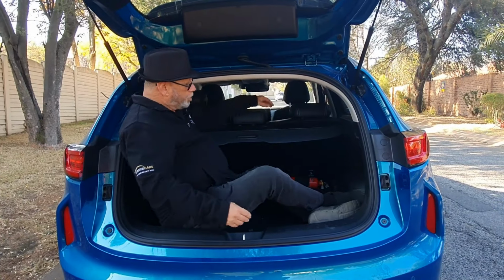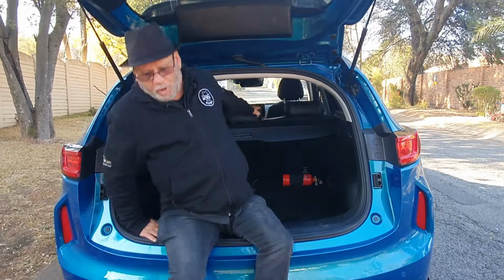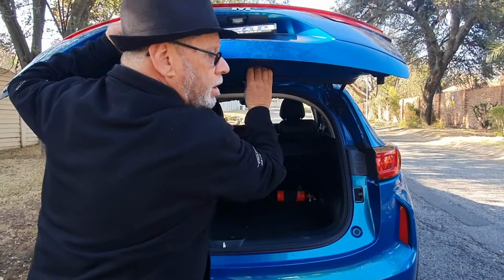So a decent sized boot, and obviously, as you would expect, you can drop the rear seats 2/3, 1/3. Sorry, your daily gym exercise, you've got to close the tailgate yourself.